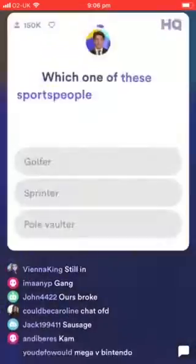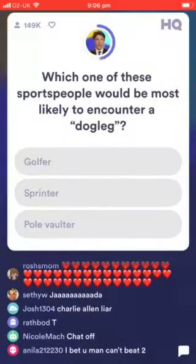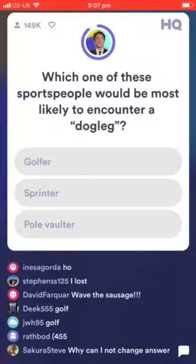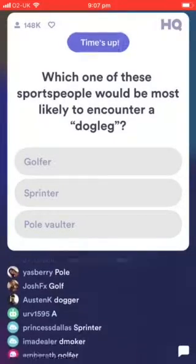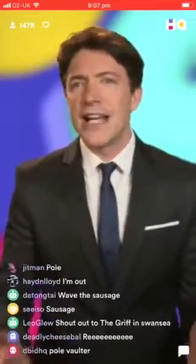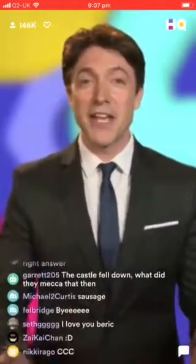Which one of these sports people would be most likely to encounter a dogleg? Golfer, sprinter, pole vaulter. Hopefully no hangdog expressions after this one. Dogs aren't actually allowed to take part in any of these sports, but who still encounters doglegs? Swinging a stick, but not letting go.